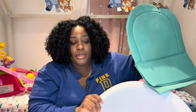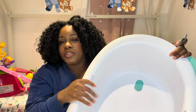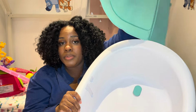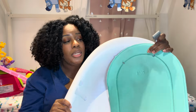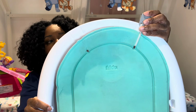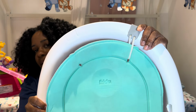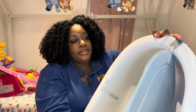So now this tub... They do have universal attachments, so I could just buy a universal one. But this tub was $50 and it came with an insert. I want to use what it came with because it was $50. So you're really supposed to be able to snap it on like that. And the other side is supposed to get snapped on. And then you could adjust it.